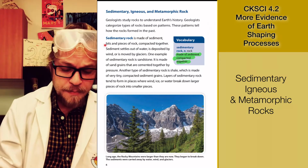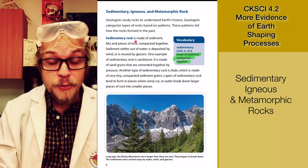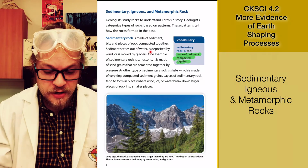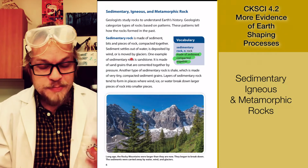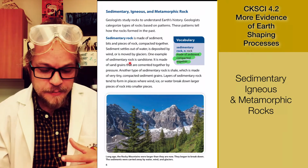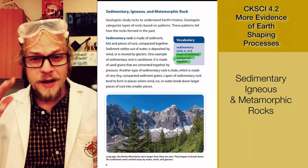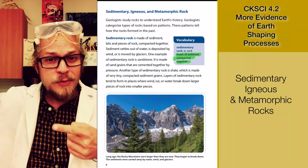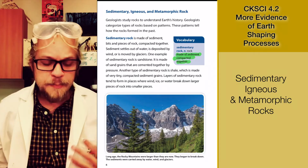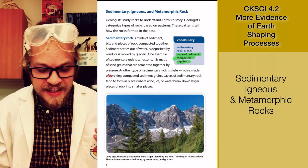Sedimentary rock is made of sediment, or bits and pieces of other rock that are compacted together. Sediment settles out of water. It's deposited by wind or it is moved by glaciers, large moving sheets of ice. One example of sedimentary rock is sandstone or limestone, which you probably have if you have a pool in your backyard, or you can see real close if you look up to South Mountain. It is a lot of sandstone compacted and pieced together over millions of years. It is made of sand grains that are cemented together by pressure.